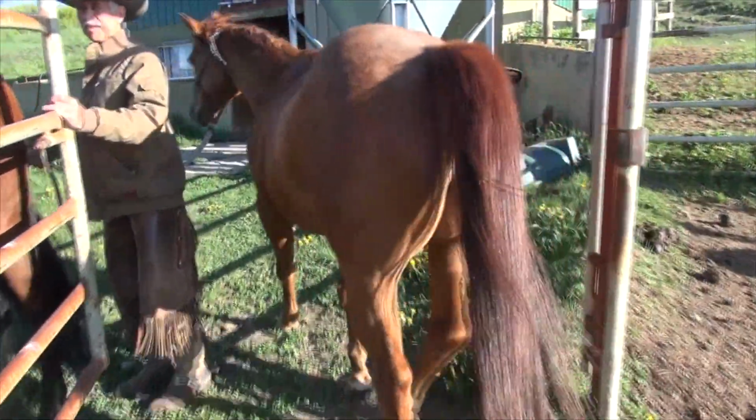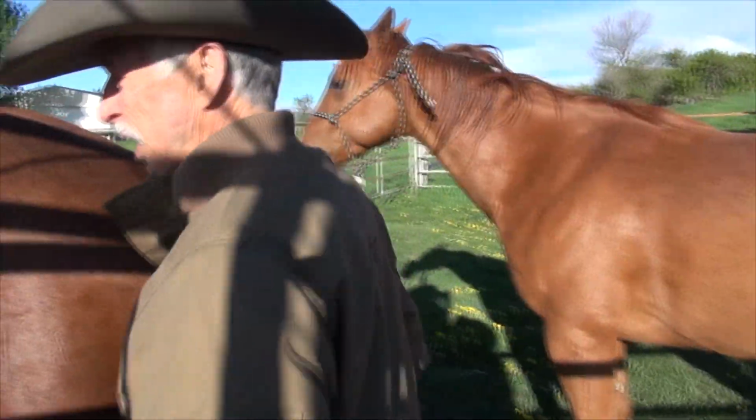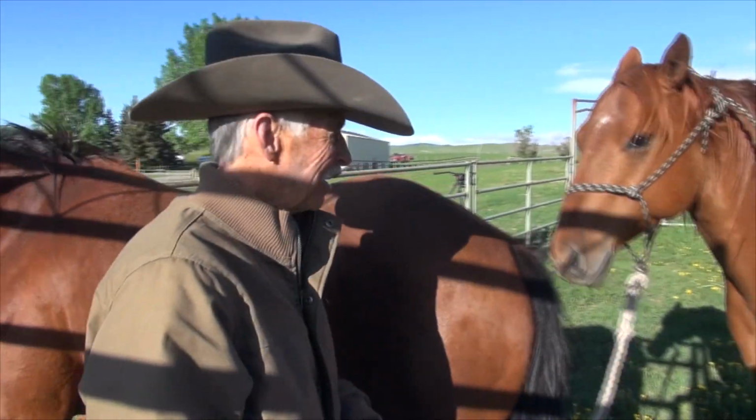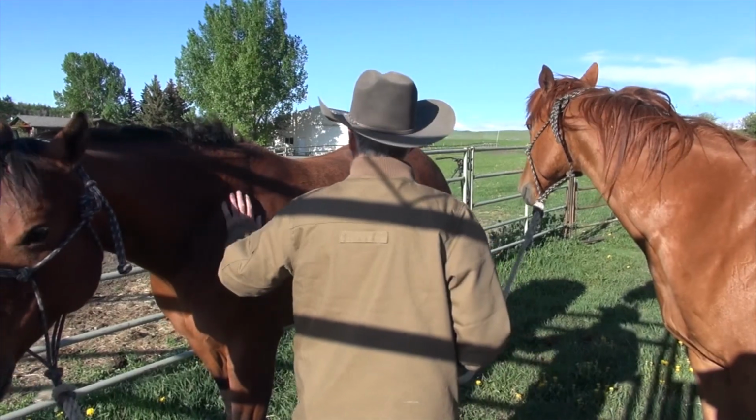How long have you been riding him? This horse? Just last year. Is it one that Stran and Blake started? Stran and Blake started, well, both of these. Reedy's been riding this mare for a few years.